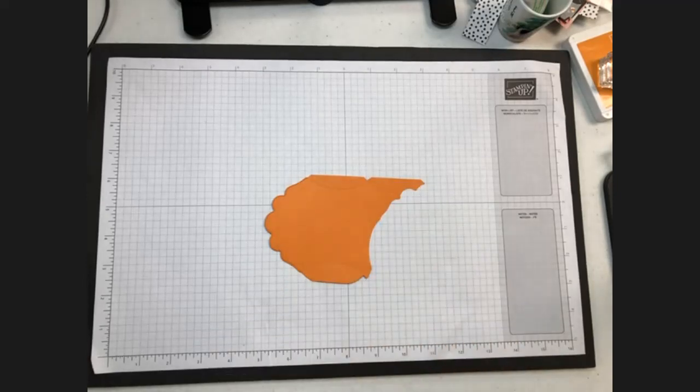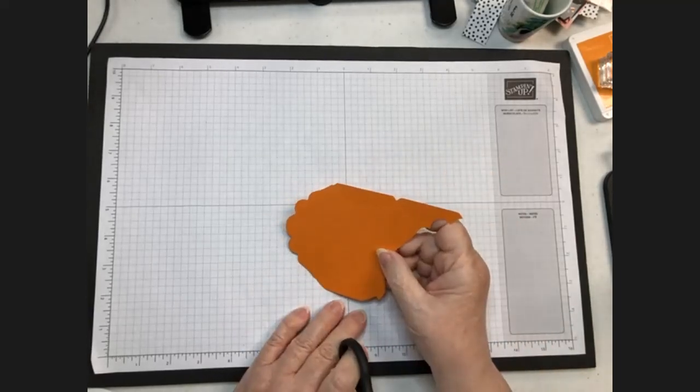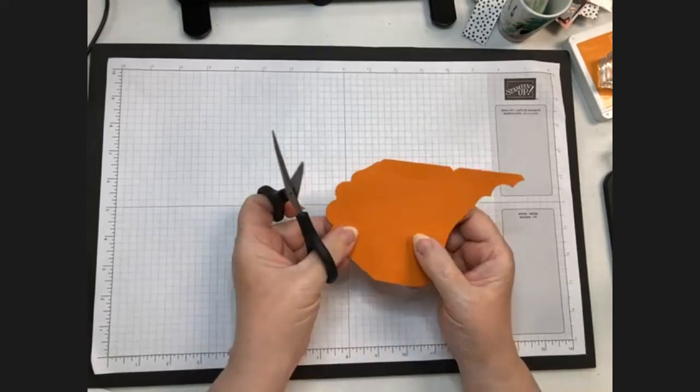And actually, Julie, surprise, surprise, I just cut out some elements for this. I haven't done it yet. So I thought I'd do it on camera. So it's either going to be wonderful or an epic fail. It's going to be wonderful.